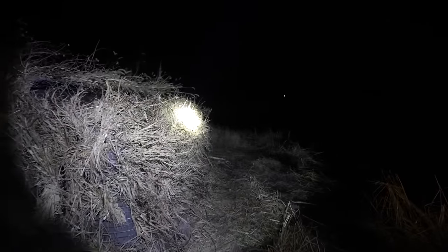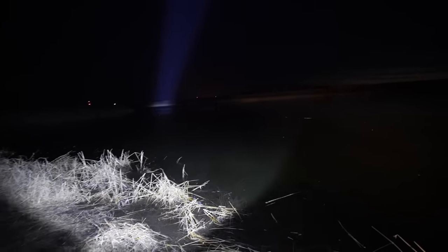Well, son of a gun. Froze. How? Hey, look at this nice blind. This is the blind we're going to sit in. Oh my gosh, this would've been great. This is all frozen. I mean, it's all this right here, and then it gets open right there.